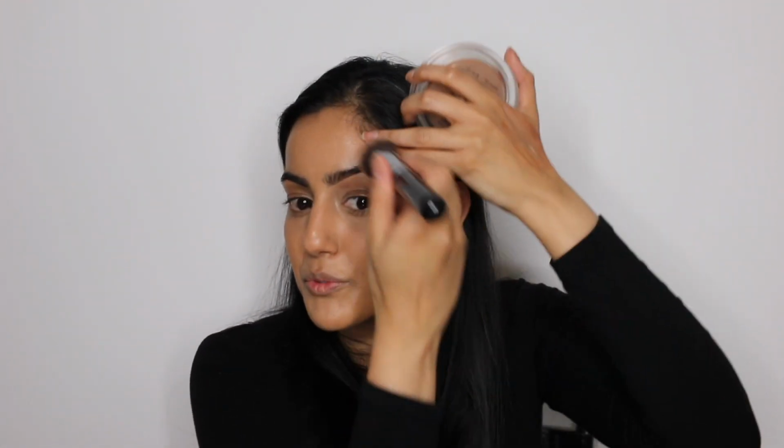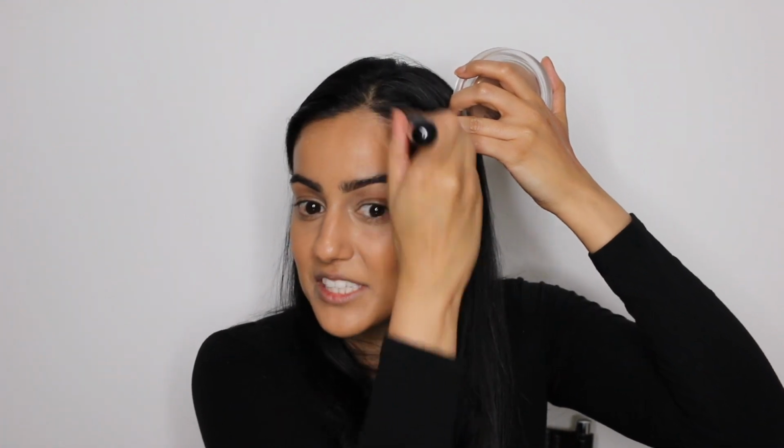I'm going to take my Chanel Cream Bronzer. I'm just going to apply this to all the areas that I want to be bronze, which is on the cheeks, the forehead, across the nose, and a teeny bit on the chin. I love using bronzer because it adds dimension back into your face without you having to contour so strongly.